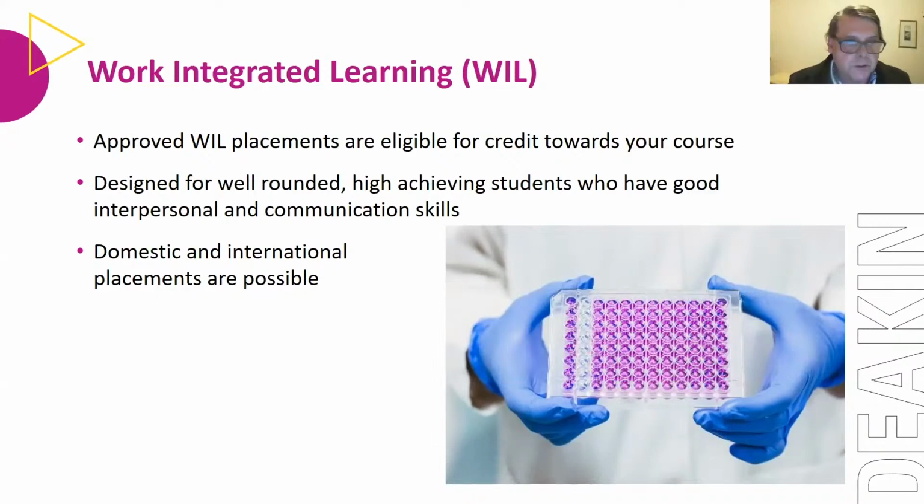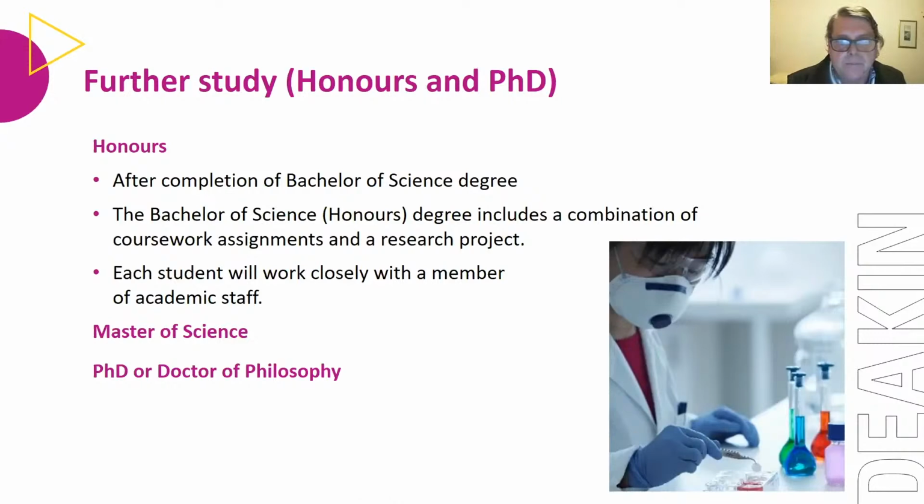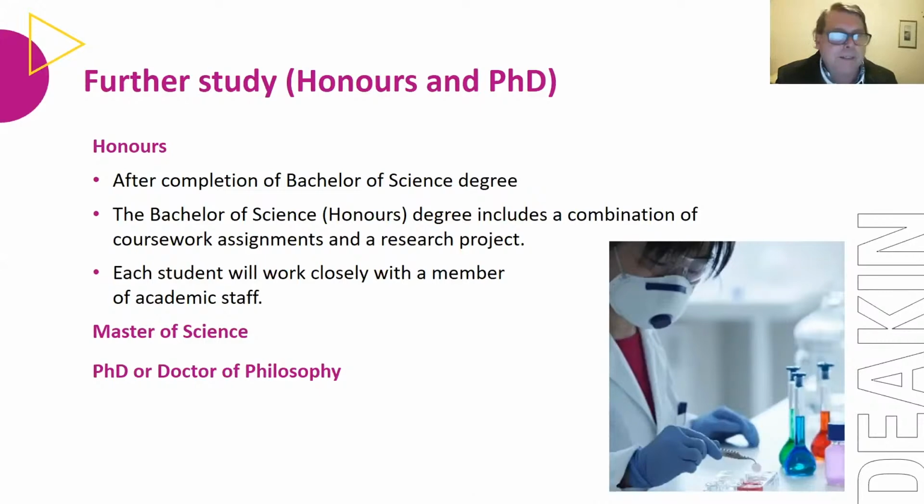Okay, so when you do your three-year Bachelor of Science degree, what you're basically doing is acquiring knowledge and skills and capabilities through the study of various subjects. But once you push past that third year, rather than acquiring knowledge and skills, you start creating knowledge. And if you're interested in doing that, you can go on and do a Bachelor of Science Honours program. So that's an additional fourth year on your Bachelor of Science. And for the most part, it includes a research project, which you do working closely with a particular academic staff member.